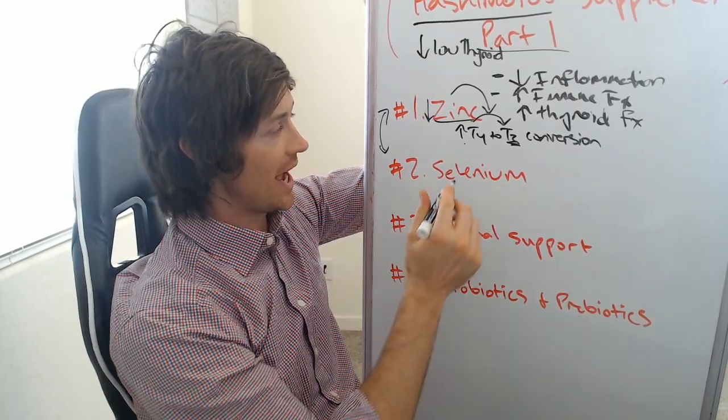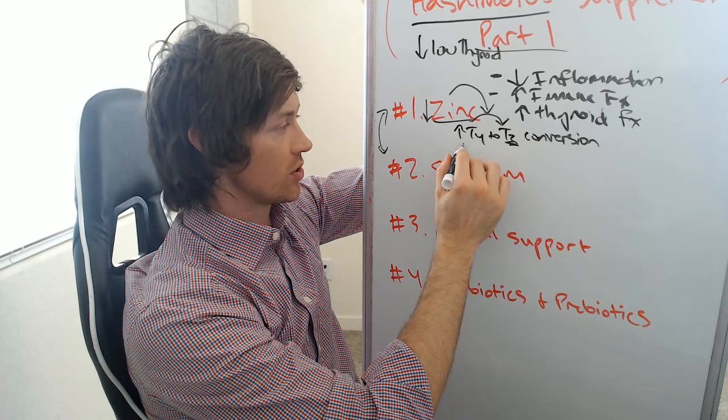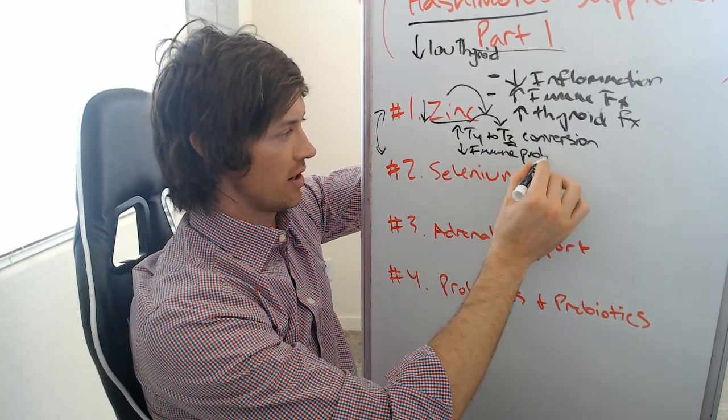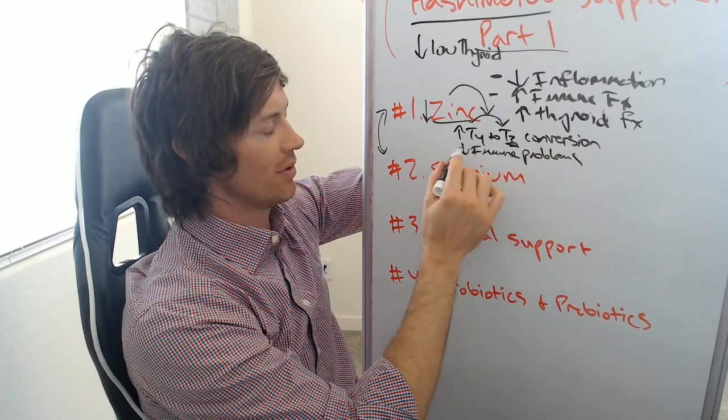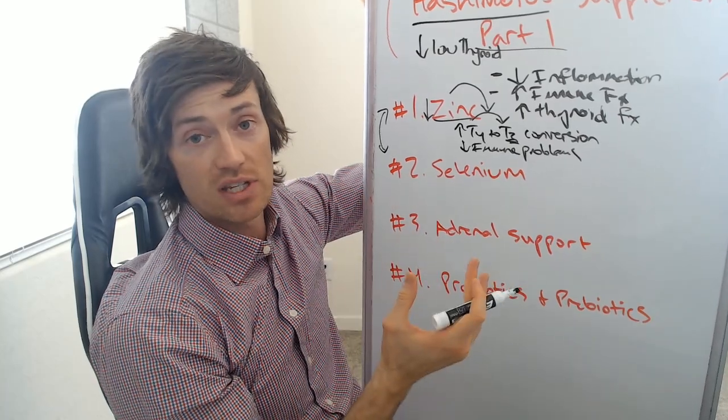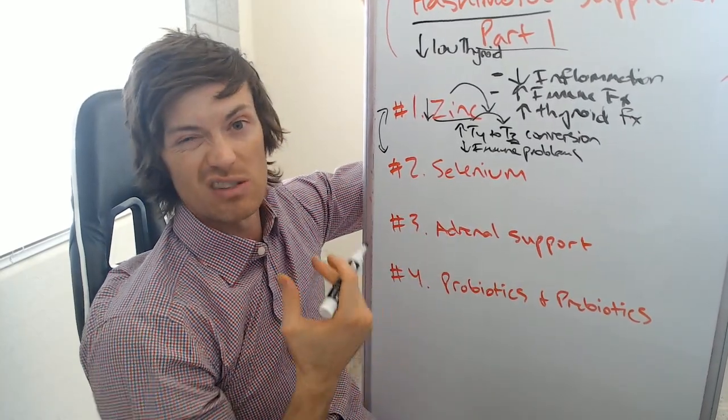But in addition to that, low zinc is also associated with immune problems. If you have low zinc, you tend to have an increased risk of autoimmunity and your immune system just doesn't function as well.